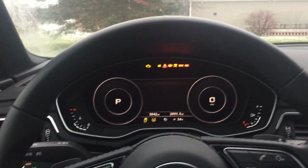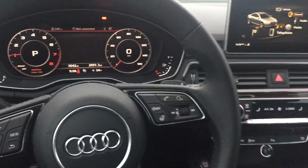12-way power seat here, 8-way power seat there. Nice range of motion. You can get it down real low, so it doesn't feel like you're sitting on the car. You can really get it to feel like you're sitting in the car. Let's start it up. Virtual cockpit and nav on this one.